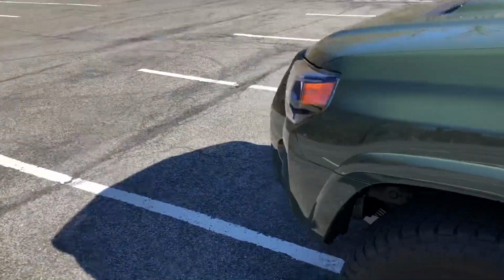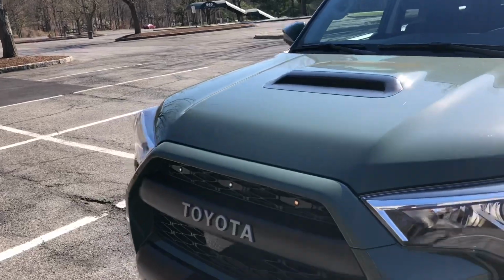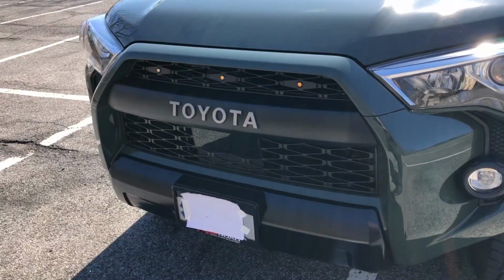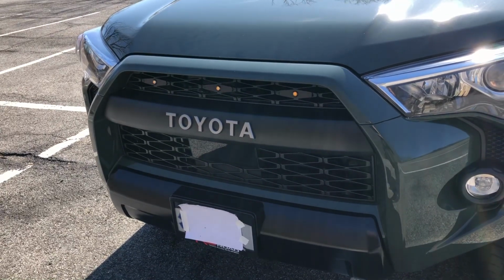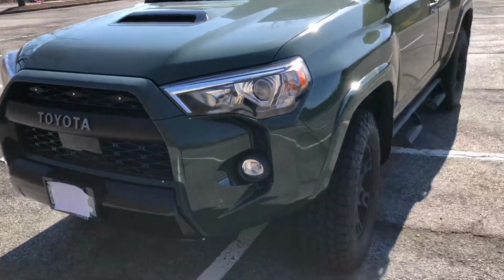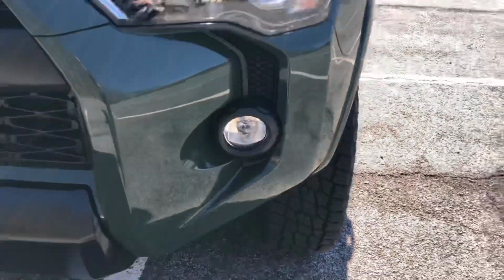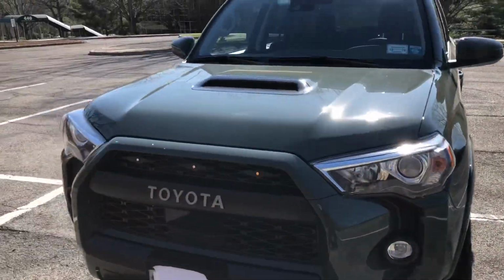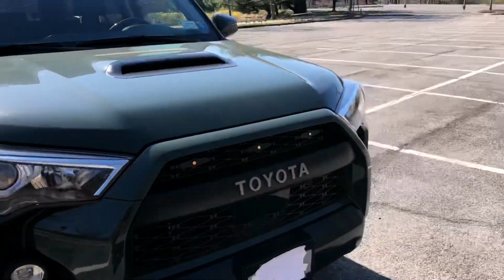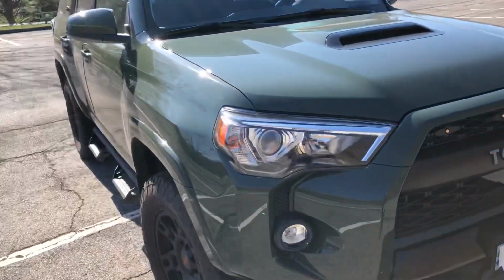We're coming around to the front here. See, the hood scoop has some black on it, whereas my 2016 didn't have that. In the grille, you can see under the Toyota emblem, it's got the radar cruise control. My 2016 didn't have that either. In terms of fog lights, this has LED fog lights. Still has halogen headlights, which we'll discuss in a later video, because I will be upgrading those to LED. I did put some grille lights in here. Again, I'll discuss that in a later video. Those actually came out of my 2016.